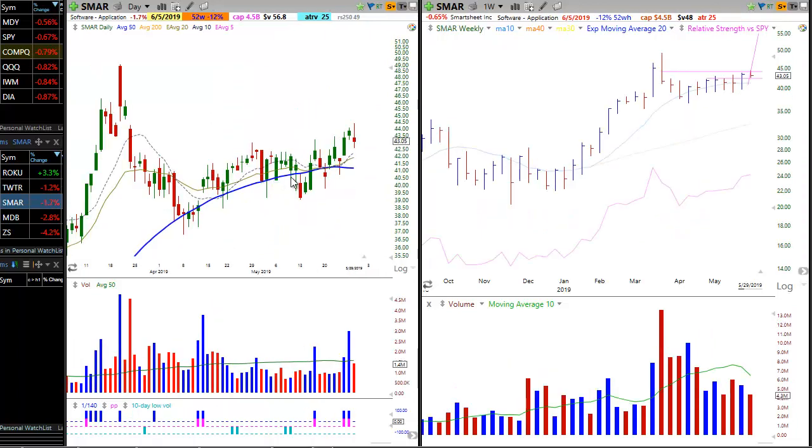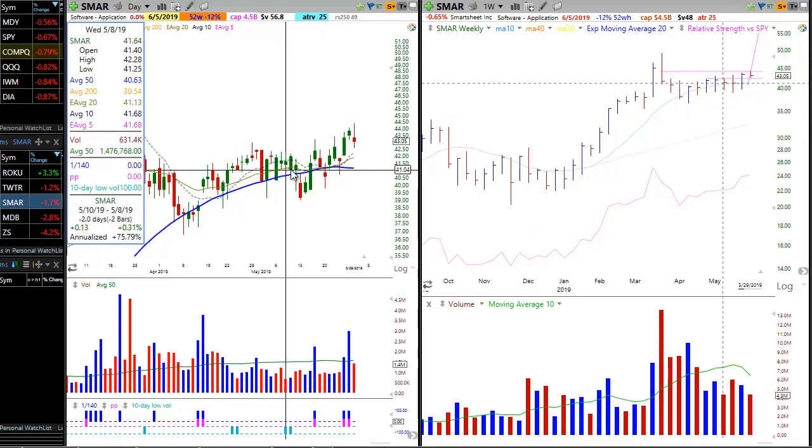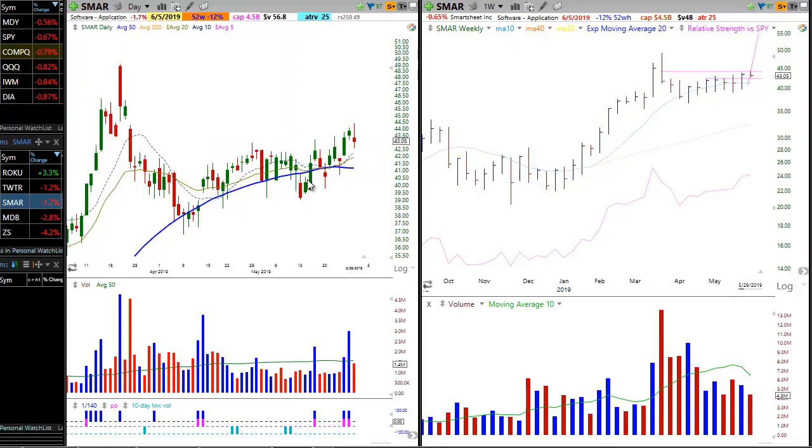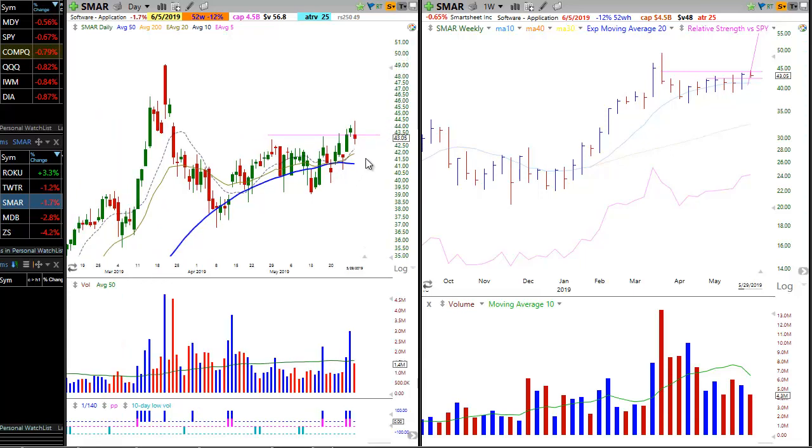SMAR, we're long from an entry near a 41 area, so we're up about 4 to 5%. Continues to look pretty darn good here in a bad market. Obviously, it's having some trouble staying above 43, but given how ugly market conditions are, it's held up as good as can be expected.